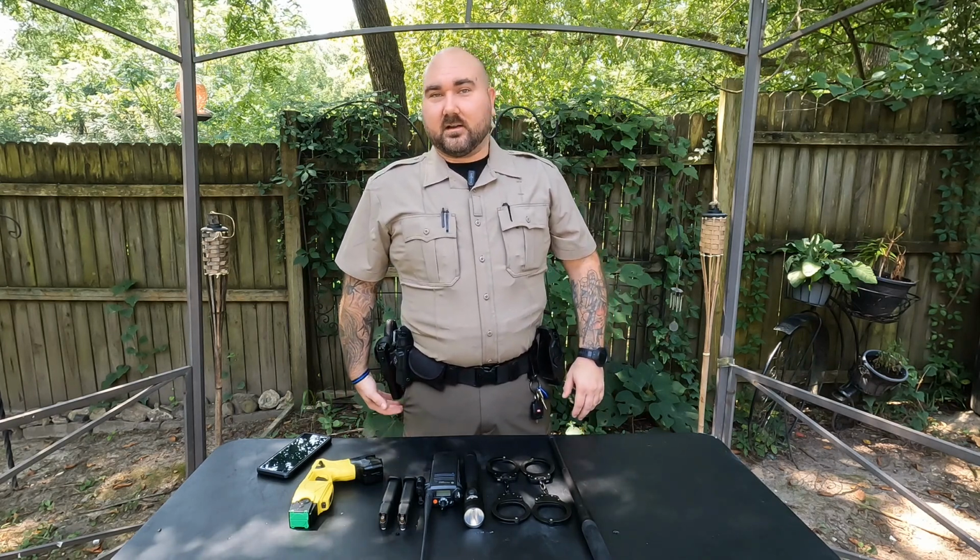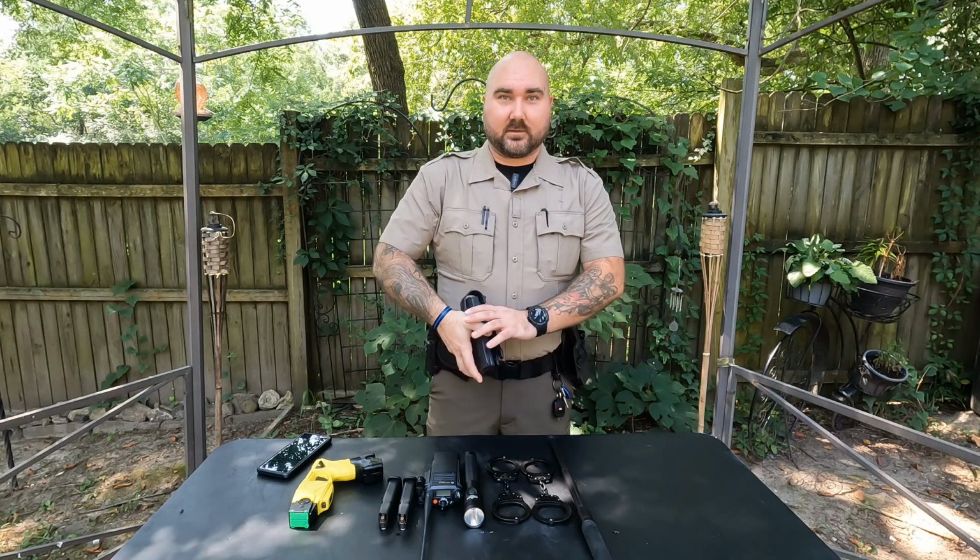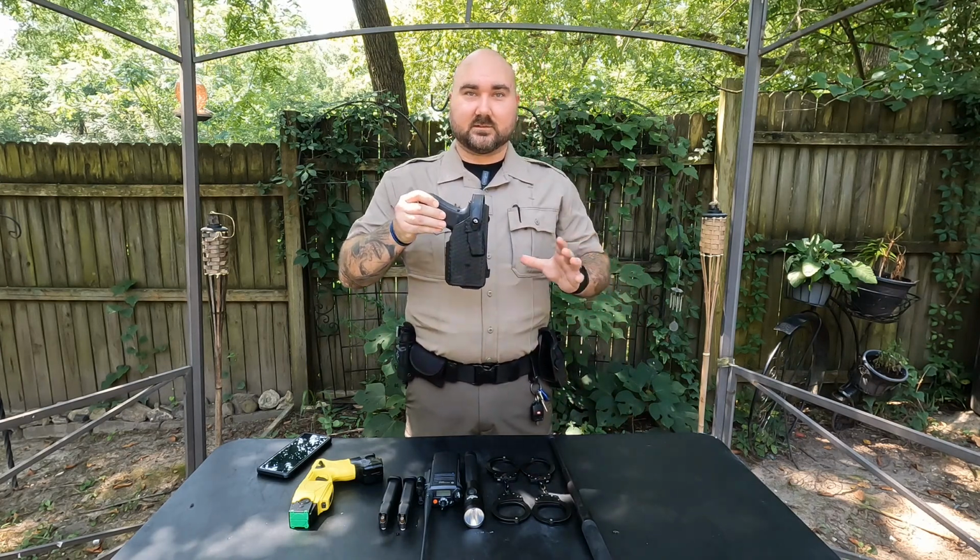Next up would be the firearm. I'm not going to pull it out of the holster, but it's the Glock 45, which is a 9mm, and I have it on the Safariland 7360 model holster. It's level 3, but I've also added the Safariland QLS system so that you can take the weapon off with it still in the holster.